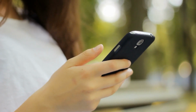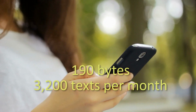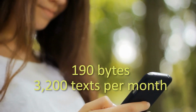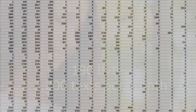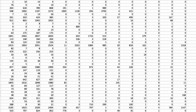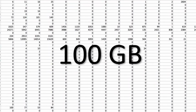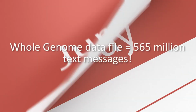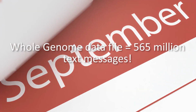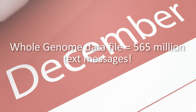A typical single text message requires 190 bytes to store. An average teenager sends about 3,200 texts a month. A typical whole genome data set requires 100 gigabytes. To consume this much memory with text messages, you would have to save all messages for over 14,700 years. That's more than 565 million text messages. Now that is a lot of data.